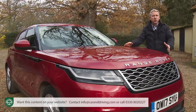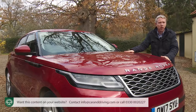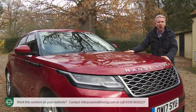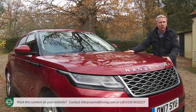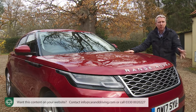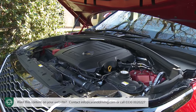We mentioned engines, let's say a little more about those. The figures after the D and P badging designate brake horsepower. If, like most buyers, you avoid the base D180 diesel single turbo unit, you'll be looking at needing a £52,000 to £54,000 budget, the lower end of which would get you the base P250 petrol power plant, with the upper end securing you the D240 mid-range diesel we're trying here.